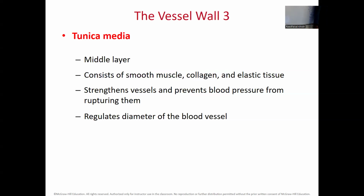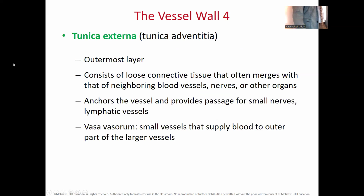The tunica externa cannot relax and cannot contract. The tunica externa is the outermost layer, and it is made up of just connective tissue to give tensile integrity and structural support for this blood vessel. It consists of loose connective tissue that often merges with neighboring cells. The vasa vasorum is also very important. It is a network of small blood vessels that provide oxygen and nutrition to the outer layer of the larger vessels, the tunica externa.